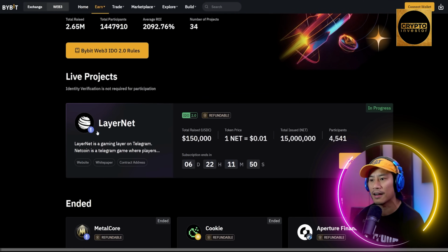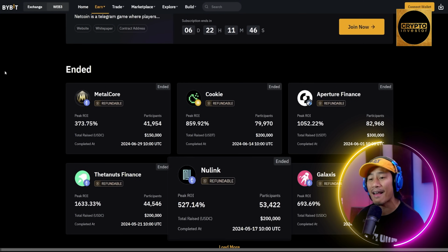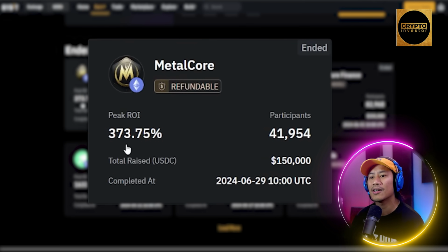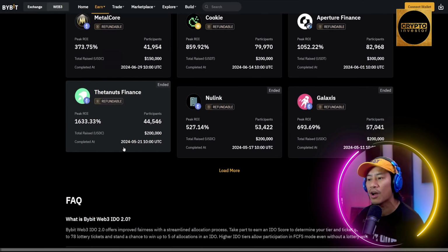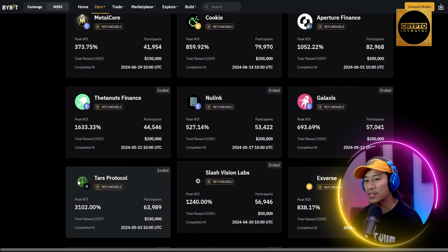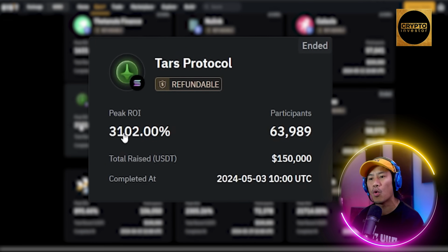Okay, so you have LayerNet. You will see, guys. Okay, so these are the IDOs that they actually had. Look at this. Metal Core, 373%, 859% for Cookie, Aperture Finance, 1,052. You have 1,600 for Theranauts Finance. You also have TARS Protocol at 3,102.